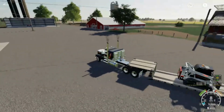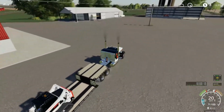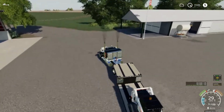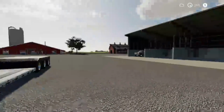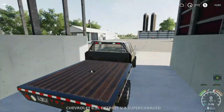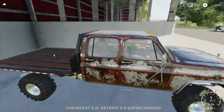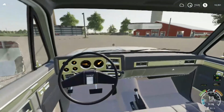Let's see here. All right. I think we'll just leave this on the trailer, and I'll take it over there because this thing is slow. All right, I'm going to take the K30 over there. I need to get it painted, and I need to find some. I don't know yet. Well, I'll talk to you guys here in a bit.